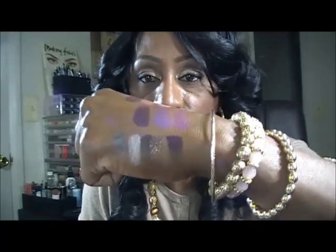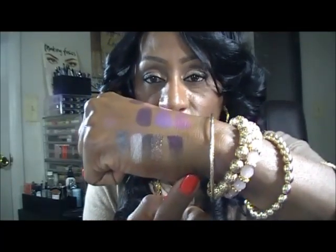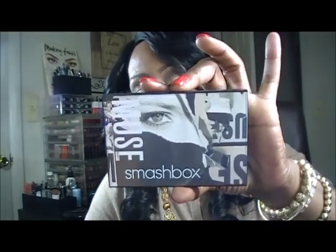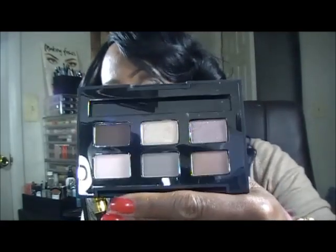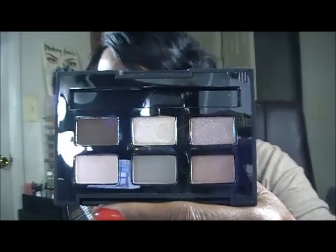And there they are, swatched on the bottom of my hand. So that is the SMASHBOX palette. This next one that I picked up is called the MUSE palette. And here is what the package looks like, just like the outer cardboard packaging. And inside of the MUSE palette, this one doesn't have any names of the shadows. It does come with a dual-ended little brush, but you get all of these neutral shades right here.